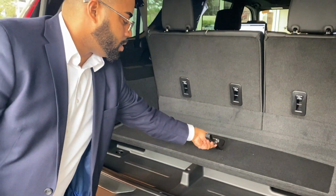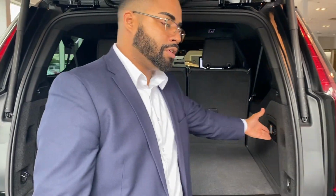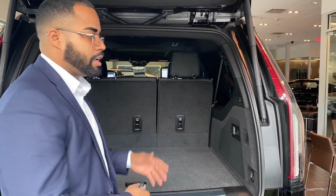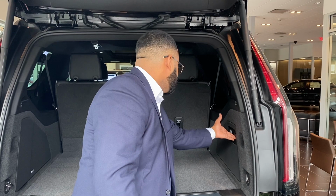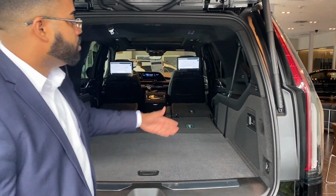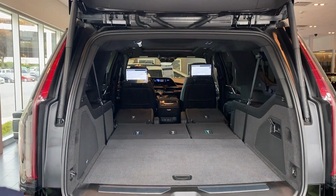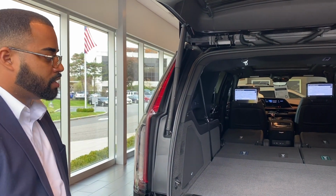Now, one of the things I love about the Escalade is that not only can you control the rear seats from here, but you can also control them from the front, so you don't have to come to the back if you have someone that's going to be putting a lot of stuff in your trunk. If you can't exit your vehicle for some reason, you can simply open the trunk from the front controls. You can also fold down these seats, which are all electric, even the second row, to give you more flexibility. And you do have an extra 110 outlet back here if you need to plug in a compressor or a charger to charge any devices in the vehicle.